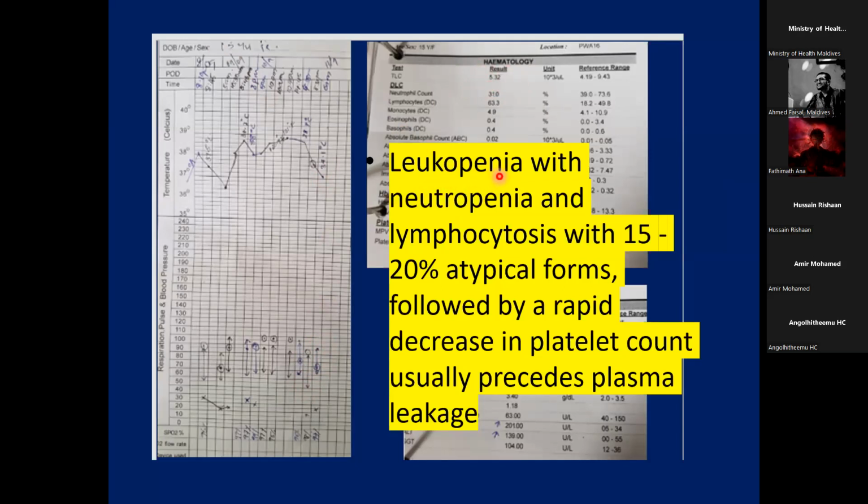So if you have a leukopenia with an undifferentiated fever, please suspect dengue, because you need to repeat the platelet count, because the platelet count may be normal initially. If you see atypical forms of the leukocytes, it also increases up to 15 to 20%. Once you repeat the platelet count every day, you will see a drop. A marked drop means the patient actually has marked plasma leakage, and it is a danger sign. So this is another way to detect the patients who may go into shock.